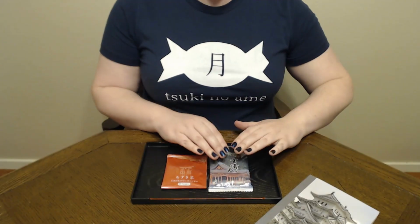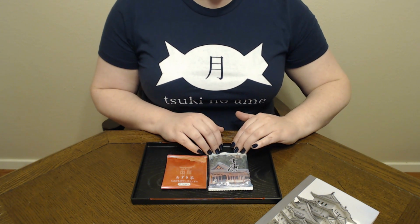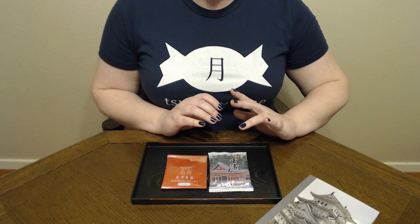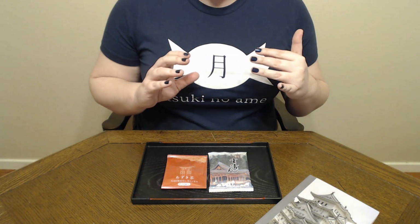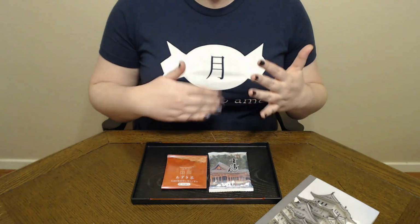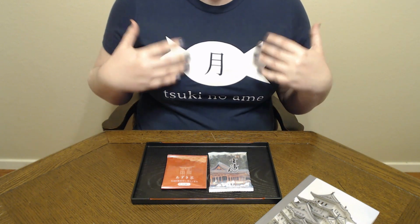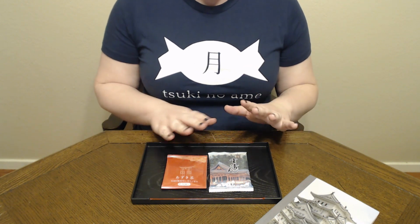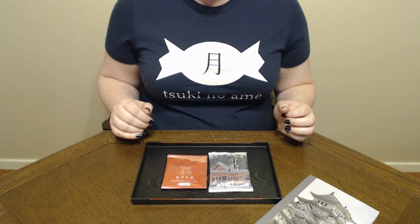With our Adzuki tea, we are also going to try this Miyajima cocoa cookie. Apparently it's a sandwich cookie type deal, made with egg crackers with this cocoa cream between them. Every time I see the cocoa cream, it makes me think chocolate, but that's what they're calling it, so that's what we're going to go with. And it's supposed to pair very well with things like tea, so we are going to give this a shot, and let's get started.